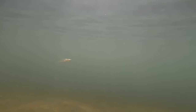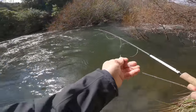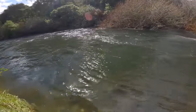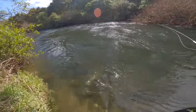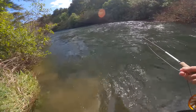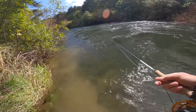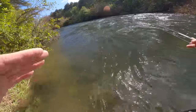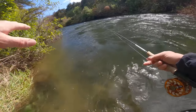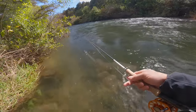It looks pretty good. Actually looks quite fishy. All right, here we go. First cast of the challenge. Might be a little bit light for this heavy water, but as it starts to slow down there a little bit, I think she'll start to get down in the zone.